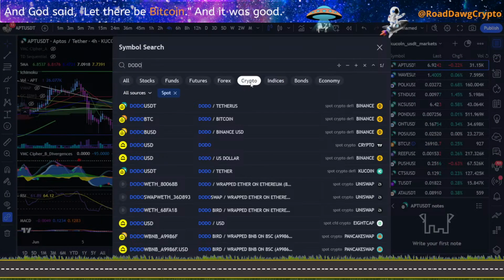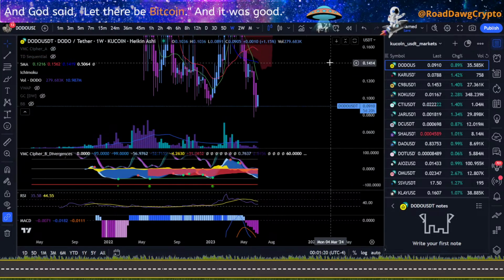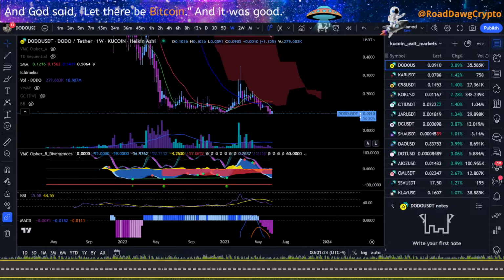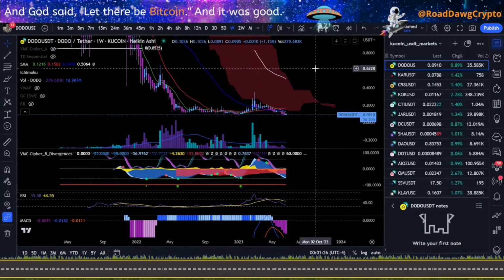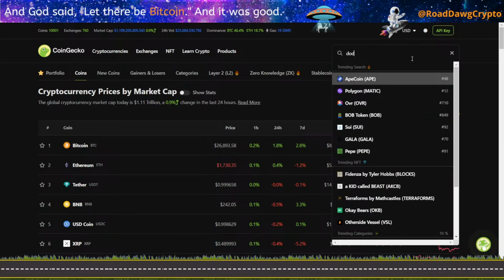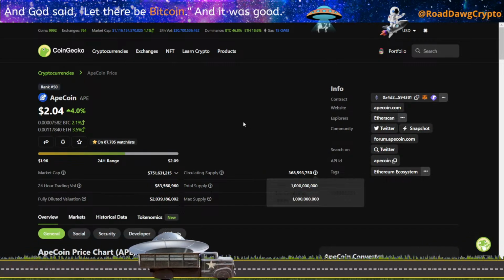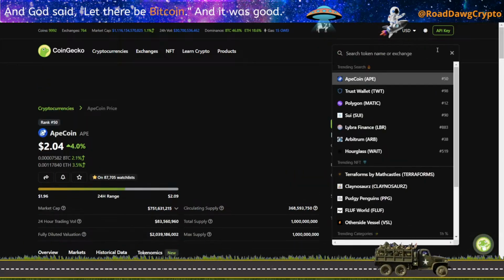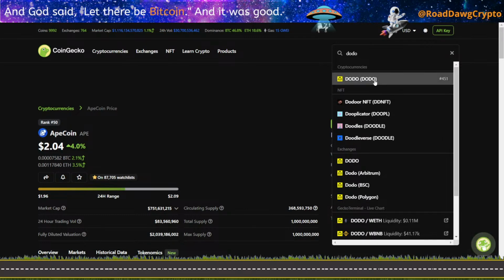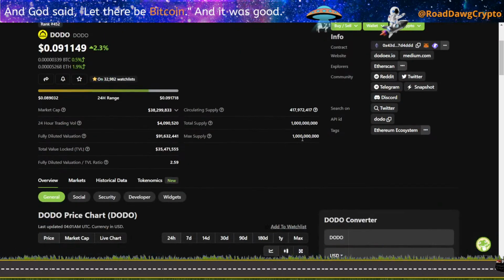Here's one that AI says should do 100x. Called Dodo. I think it's on Binance Smart Chain, maybe on Ethereum too. I'm not sure. I think it's a finance play, but it's been up there before, man. Where is it? Here. Let's look at the market cap and everything. Some of you guys may be familiar with it. I've traded it before, but can't say that I remember accomplishing a whole lot with it.